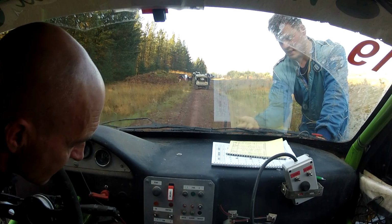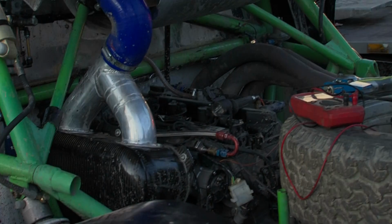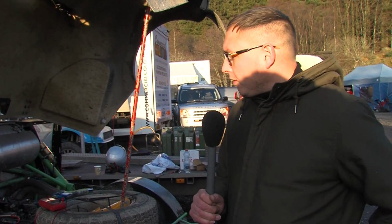Let's head down into the service park with Anthony and see if he can give us some more news on the situation. So, another potential retirement here at Forest Estates. The Cosworth powered Peugeot 306 of Andy Powell. The injectors aren't putting any fuel into the ports, so you've got no power. You need fuel to run an engine. They're trying to fix it. They think it's the cam sensor, so he's run off, he's trying to find a Ford Duratec engine so he can nick that sensor and try and get it back running. But right in the middle of nowhere, so he's going to be lucky. We'll keep an eye on it and catch up with him a bit later, see how he's going on.